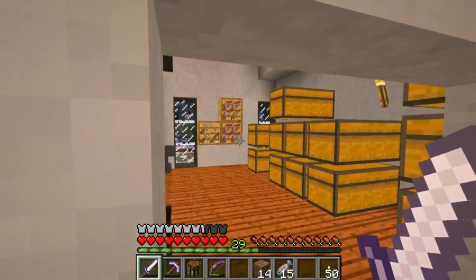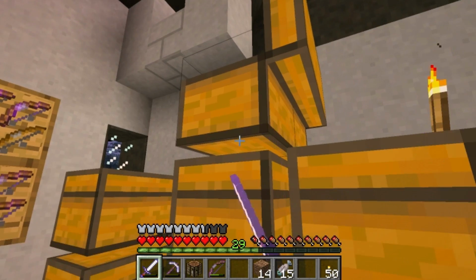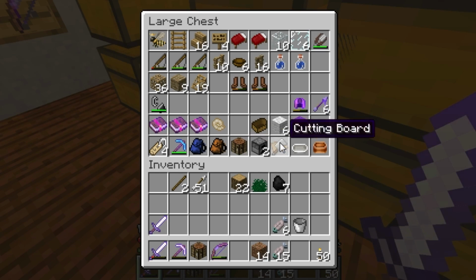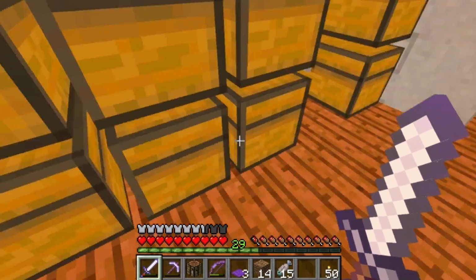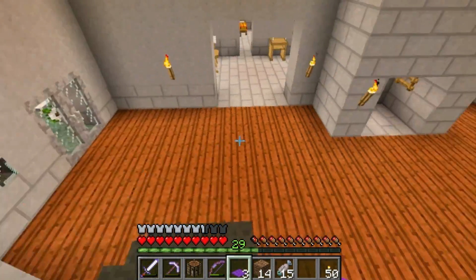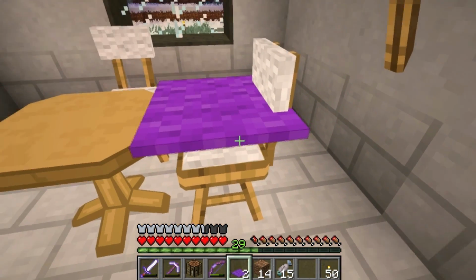I can click on it with the carpet, and I have those 2 purple wool blocks. Where are they? And if I turn those 2 into a carpet, then we can try... There it is. Let's try turning this into a carpet and seeing if that will help dye. Not that I really want purple chairs and stuff, but I just want to see if it works. So let's try. That does not.